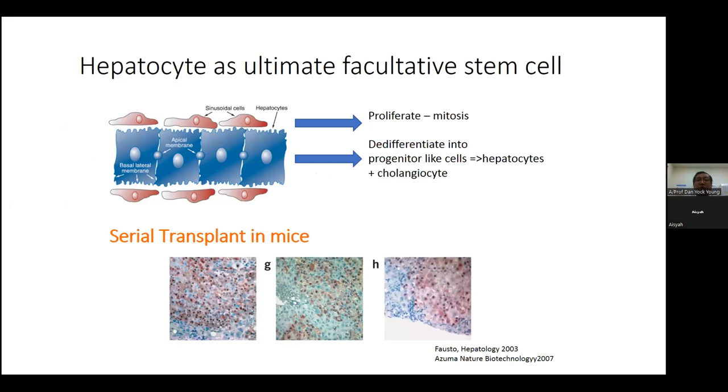It can de-differentiate into progenitor-like cells to form hepatocytes and cholangiocytes. And in serial transplantation, back in the early 21st century, it was shown that the liver's hepatocytes can be transplanted more than 127 times without senescence. So it is a highly pliant and plastic cell which can respond to liver injury and can also differentiate to perform highly specialized functions.